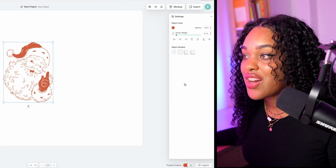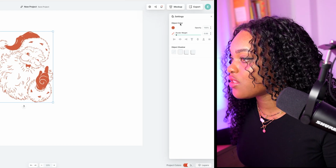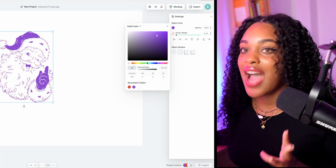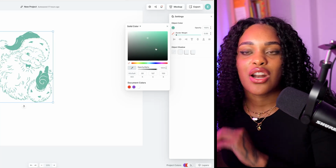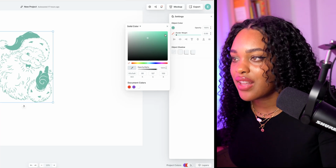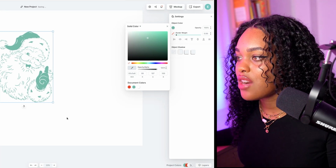All right, so now this image is a vector, and you know that because it says object color right here. Now I can change this to literally any color I want. If I want it purple, if I want it green, any color, I can have that. Again, Kittl has a lot of advanced features that are really great. I think I'm gonna do a green and red for Christmas. So let's go ahead and change the color to red. I think that'll be so cool.